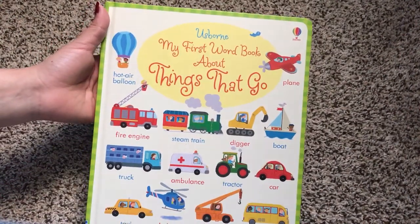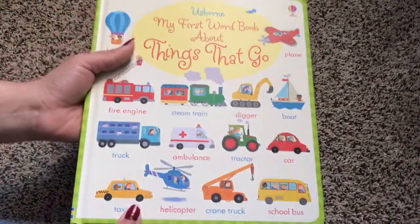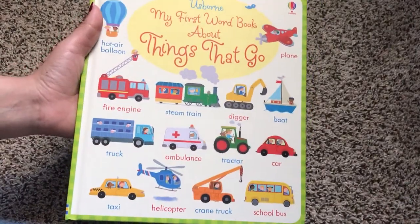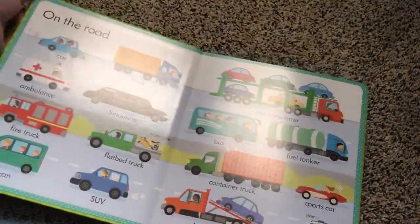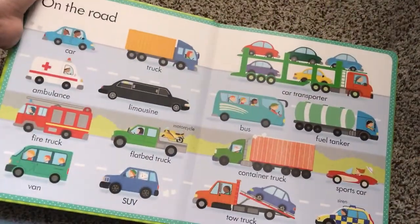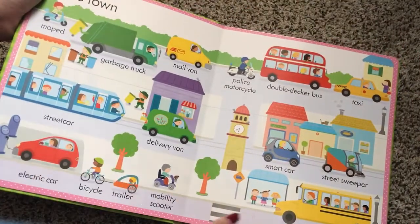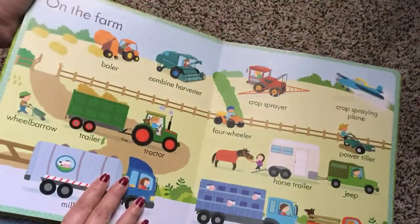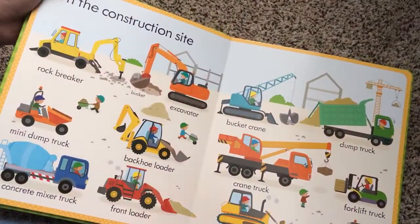This is my first word book about things that go. This is a beautiful board book, nice and sturdy. As you can see, the fun already begins right on the front where it is talking about different things that go. So if your child loves cars, planes, trains, anything like that, this is the perfect book for them. It is nice and sturdy, so it will handle being read over and over again. This is also fantastic for schools, for your classroom, or for your library.